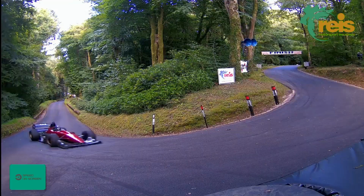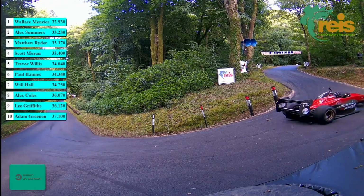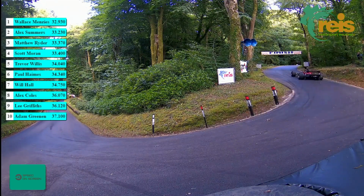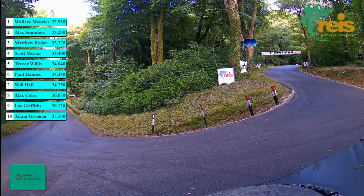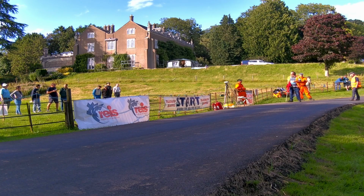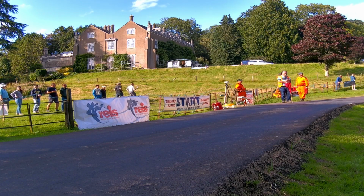And sparks on the side coming off the end. Let's see what uses all the track on the braking, and he's not got round Martini, and I'm afraid that's going to be a 39.18. Oh dear, 39.18 for Sean Gould. So whether the engine knocked off under heavy braking for Martini.